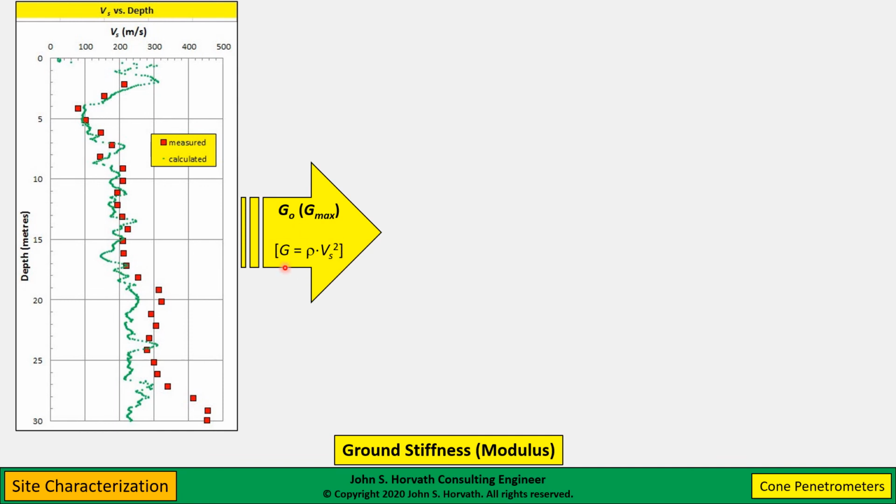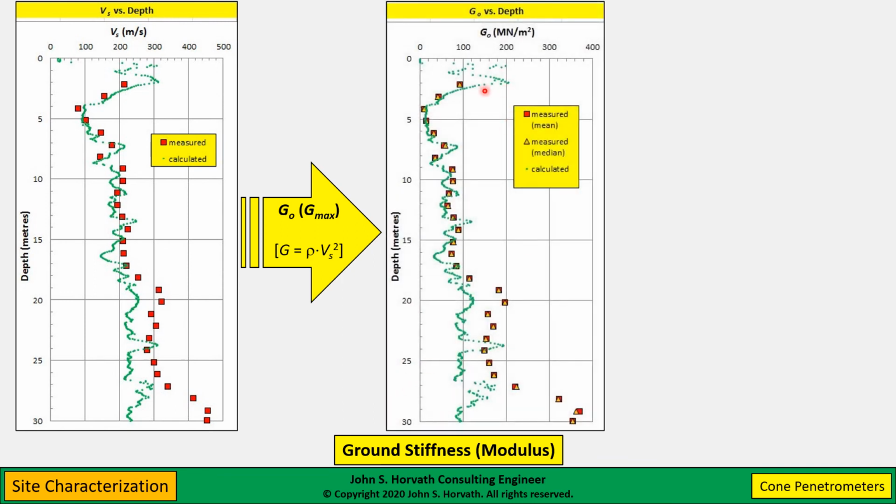And then using the theoretical relationship where shear modulus is equal to the density of the soil times shear wave velocity squared. And again, density, you don't have to guess at. You don't have to assume. You could get estimates of soil density from seismic piezocone soundings in both coarse and fine grained soils. So from this, we get a plot of G sub O, or G max if you prefer, the small strain shear modulus as a function of depth. And that's what you see both with the yellow triangles and red squares. I used mean data and median values of data to calculate, and essentially got the same results.